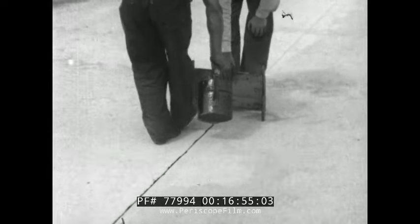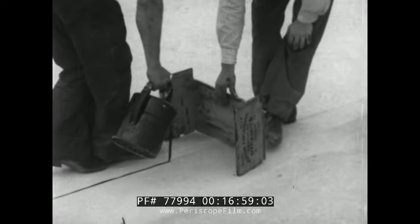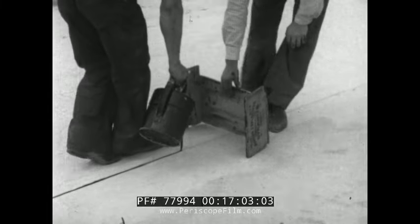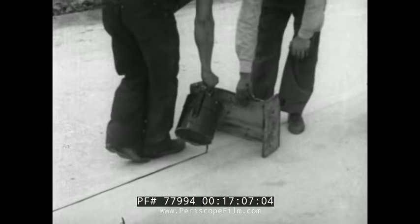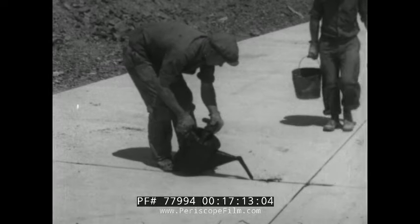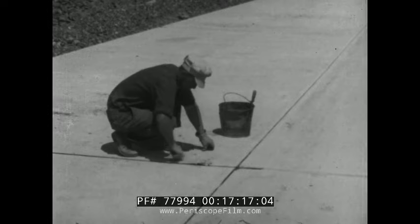Before opening the pavement to traffic, all joints are carefully sealed. Workers on this longitudinal joint are doing a remarkably careful job. Note the windbreak that keeps the sealing material from spattering. Carefulness was the watchword. Notice that this worker removes the spilled material.